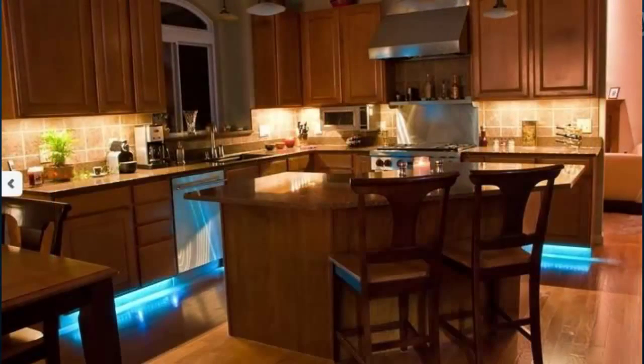I'll probably add it to the podcast, but that kitchen was awesome, wasn't it, in the blue? Wow. It was, and that picture doesn't tell half the story. That home just turned out wonderful.